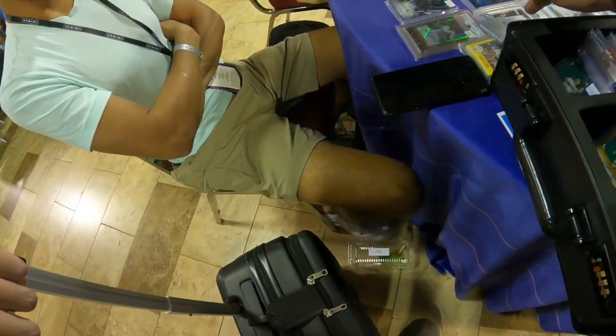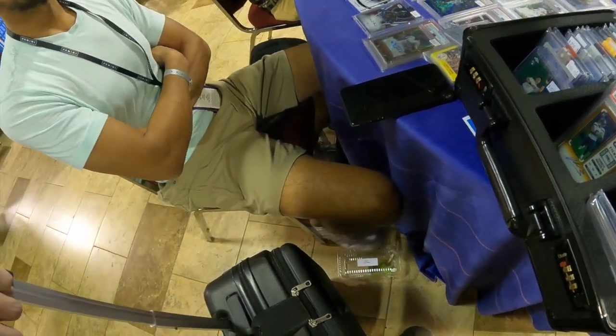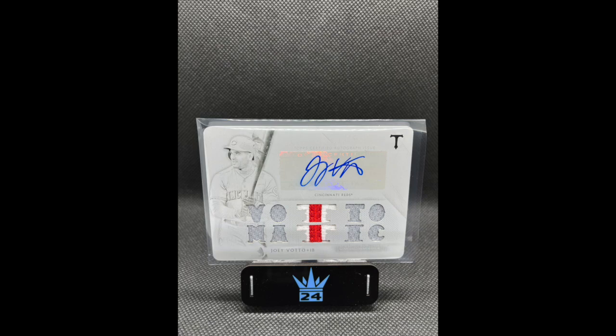I couldn't talk you into 150 for that, could I? 150? Yeah. Thank you. Here's the Votto that I picked up with the Votto-matic patch window. It's from Triple Threads. These white whales are pretty much an annual fixture in Triple Threads, as is Votto autographs. I've had a few before, and I know generally what I've sold them in, being that 175 to 250 range. Really depends on what the patch window says and how nice the relics are.